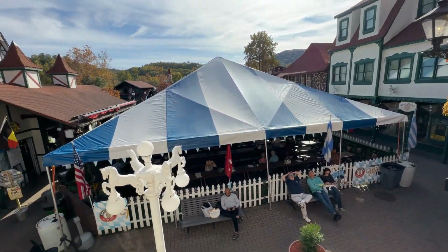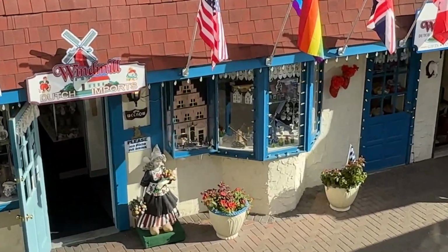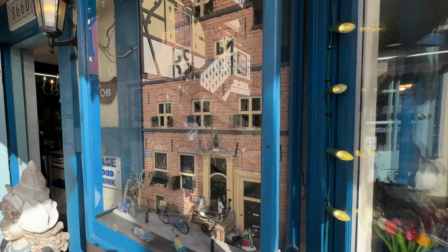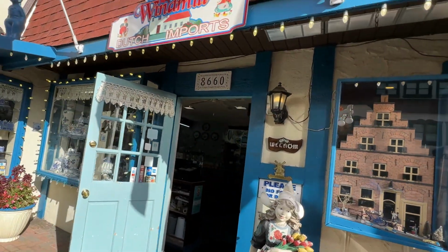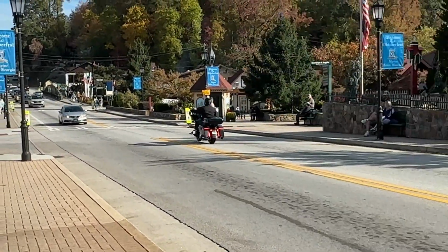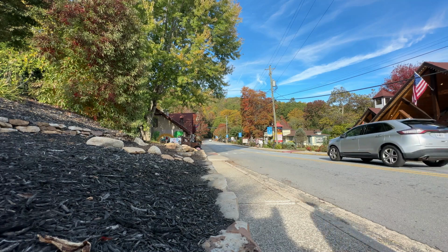Here's a bird's eye view of the White Horse Square. This looks just like the Heidi Motel windmill. It is located at the Windmill Dutch Imports. There's a lot of people who like to ride their motorcycles up here to Helen. I am going to take a left here at Chattahoochee Street and see what's down here.